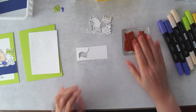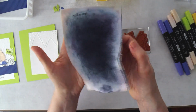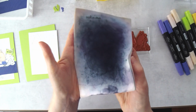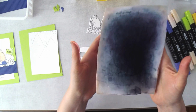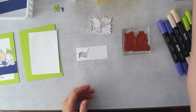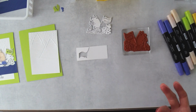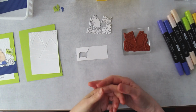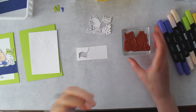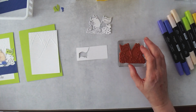One of the ways I love to clean my stamps is my stamping chamois. It looks really ugly, but it takes off the ink really well. It just gets stained over time. So all you need to do when you need to use it is wet it and get the water to start absorbing into the sponge again, and it's just wonderful for cleaning off your stamps. It gets them really clean.